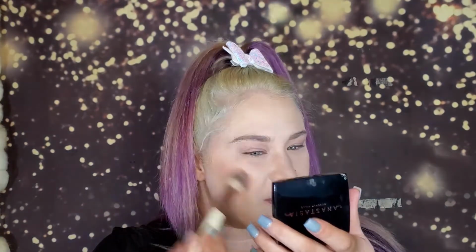But the reason I like using a highlighting brush for it is A, the pot is really tiny. And B, just the way a highlighting brush is tapered, I just feel like it comes out prettier than when I use a blush brush. A highlighting brush is more flowy and blush brushes tend to be a little more densely packed. I am living my very best life right now. Why does this look so freaking good?